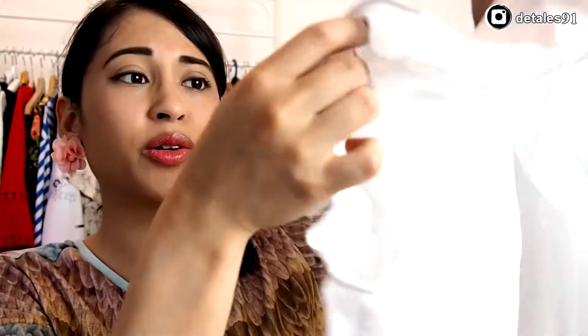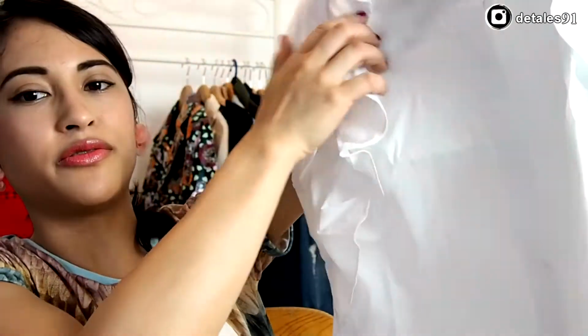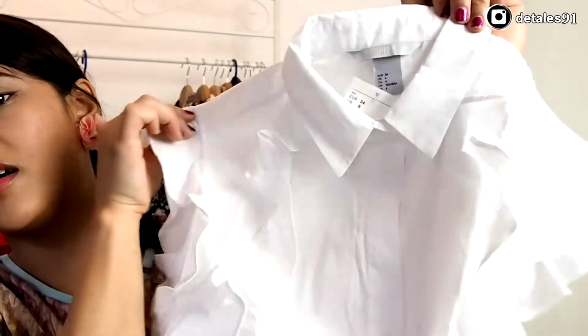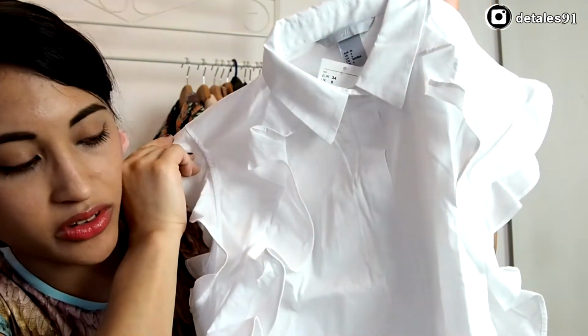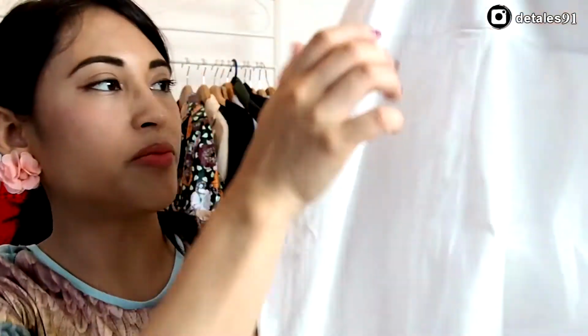The blouse doesn't have any sleeves, so it only stops at the shoulder part with these ruffles here, and there's also big ruffles on both sides of the chest, on the right and the left. So that's the design, and I will try it on for you guys. It's a bit longer than expected, so I'll just check how it fits.